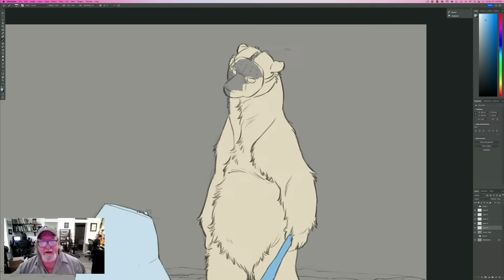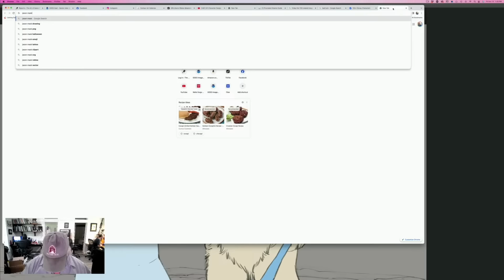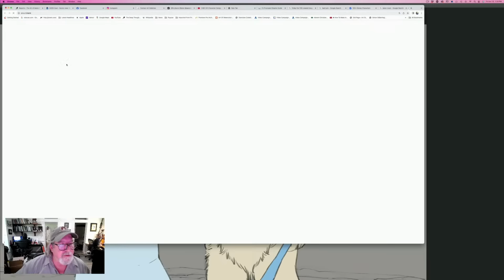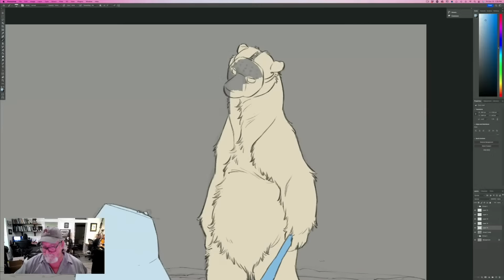You know what I can't remember? What does Jason Voorhees' face look like, or his mask? You're pretty close. I think sometimes it's got these little red marks on it. There it is. Okay, so it's kind of a scuffed up white beige with the red. Got it. Almost like a wood kind of tone. Yeah, so I'm just gonna go ahead and do this.